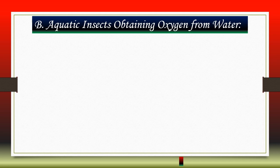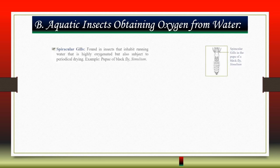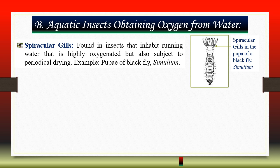Another important structure associated with gaseous exchange in aquatic insects is the spiracular gill. Spiracular gills are found in insects that inhabit running water that is highly oxygenated but also subject to periodical drying. They are present in the pupal stages of several dipterans and coleopterans that inhabit intertidal environments. Here, the spiracular gills in the pupa of a black fly, Simulium, are shown.